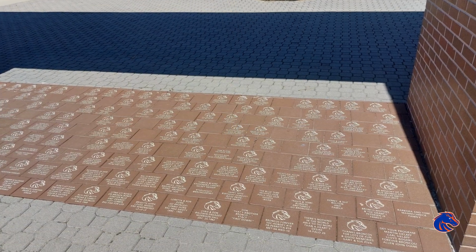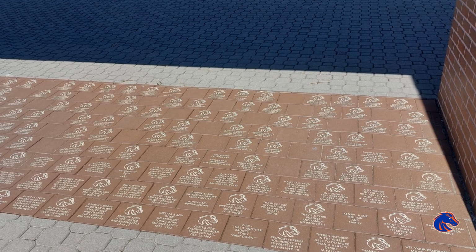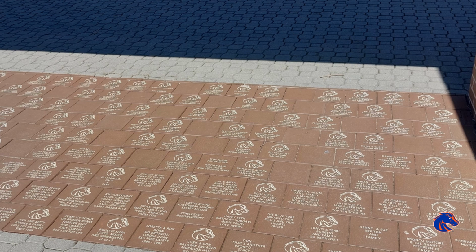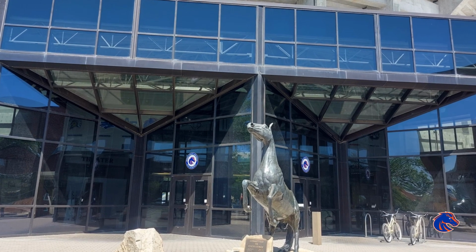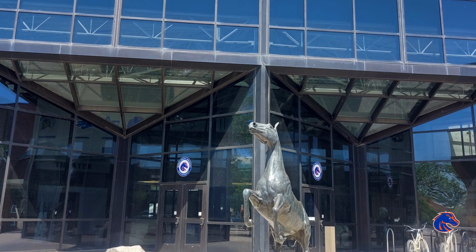As you walk past the statue towards the Hall of Fame, towards those brick pillars, don't forget to look down on the ground. This is just showing some of the names and some of the donors that you'll see. This is right outside the Hall of Fame. It's the Boise State Broncos, and they have this great statue of a Bronco. One thing to note is the Hall of Fame isn't just football, there are other sports in there as well.